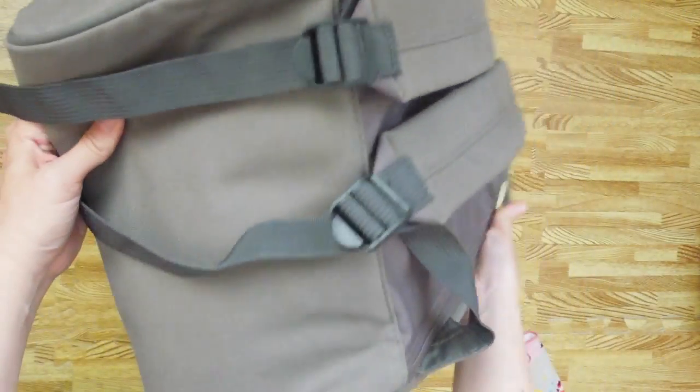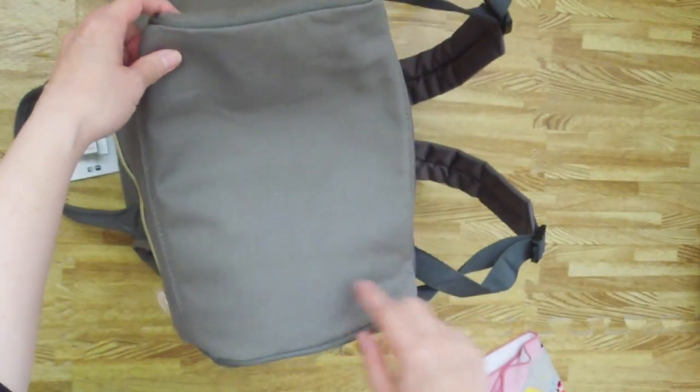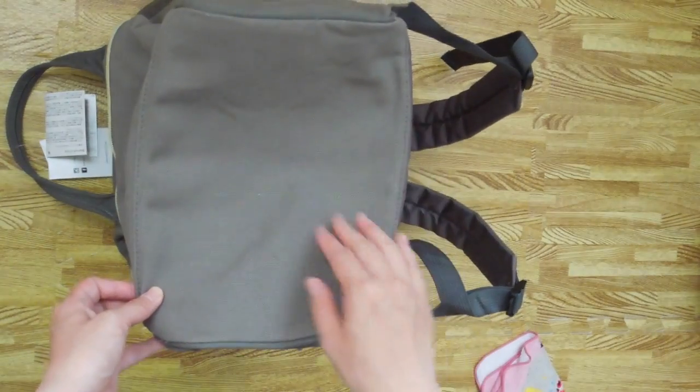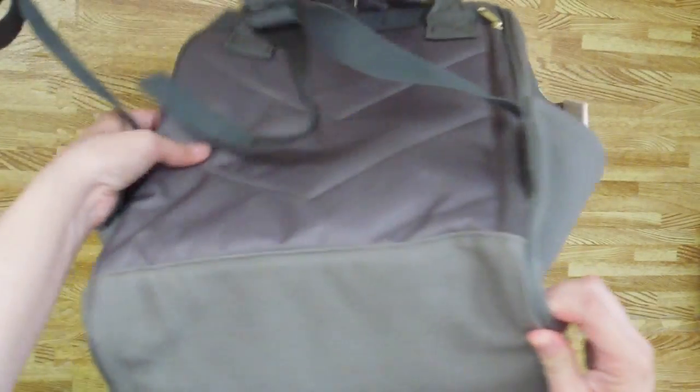The bottom doesn't have anything. It's just some piping here and some stitching. If you're just curious to know, there's no feet or anything. I suppose you could put like a plastic piece to keep it from sagging a little bit, but it doesn't really bother me that much.